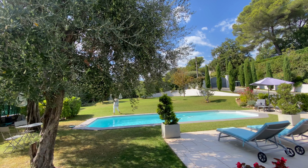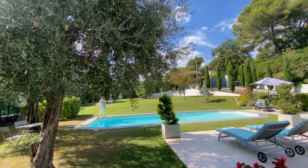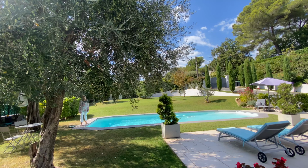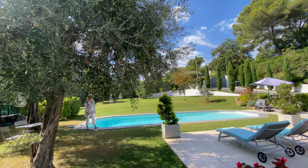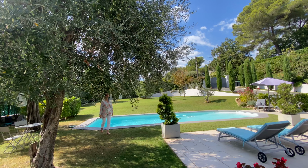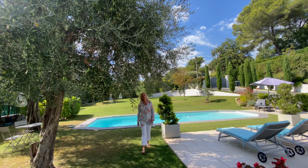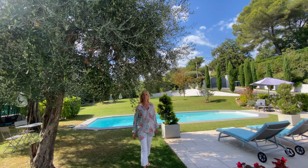Welcome to Saint Paul de Vence. Saint Paul de Vence village is known worldwide for its narrow cobbled streets, art galleries, and the main square where numerous famous people have been playing boules.